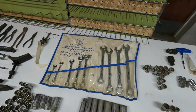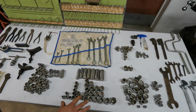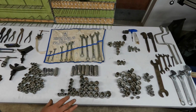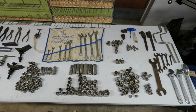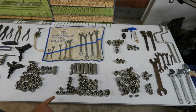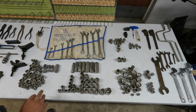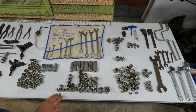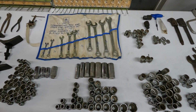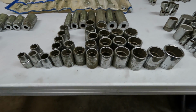Got a bunch of SK sockets. I was really interested in this for the 1/2 inch drive stuff because in my tool shed I've got a 1/4 inch and 3/8 SK sets, but I don't have the 1/2 inch drive set yet, so I'm going to be putting that together. This is definitely going to help me out. Not every size is here, and there's definitely tons of duplicates. Most of these are 12-point, with the exception of some 6-points down here. We got a couple of deep sockets as well, but I have a bunch lying around, so hopefully I'll be able to put that set together.